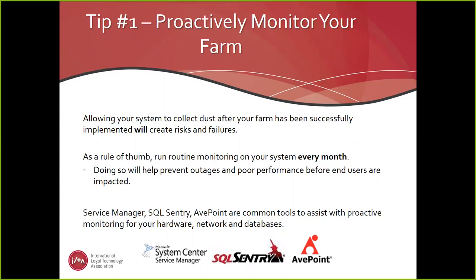So a lot of capabilities there. SQL Sentry. So if you want something very specific to monitoring your SQL databases and how performant they are, how large are your logs, how's everything being managed properly. AvePoint is another well-known product in the marketplace for monitoring your SharePoint farm and the various aspects of that.